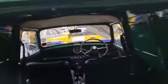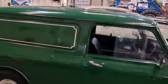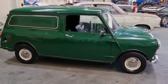So, there you go. Nip down. Have a little look. See what you think. Don't be leaving it to us all the time. Nip down and have a look. Make sure you're happy. Thank you.